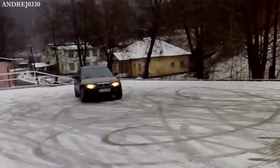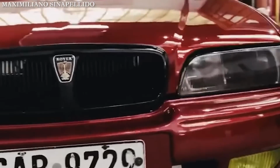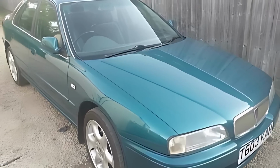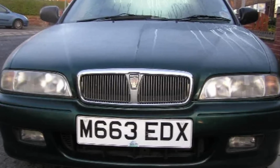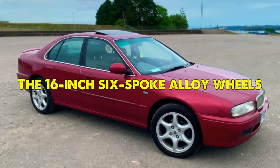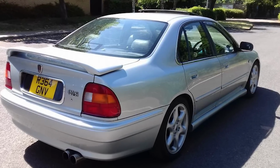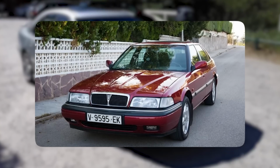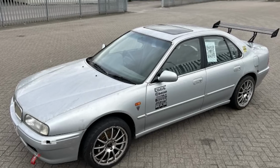The exterior design perfectly balanced sportiness with elegance. The wide chrome grille made a bold statement, while the subtle power bulge on the hood hinted at the turbocharged engine beneath. The front bumper incorporated larger air intakes and integrated fog lights. The 16-inch six-spoke alloy wheels filled the arches perfectly, and a discreet rear spoiler added a sporting touch without being overly aggressive. Popular color choices included British Racing Green, Nightfire Red, and Charcoal Gray, each complementing the car's sophisticated lines.